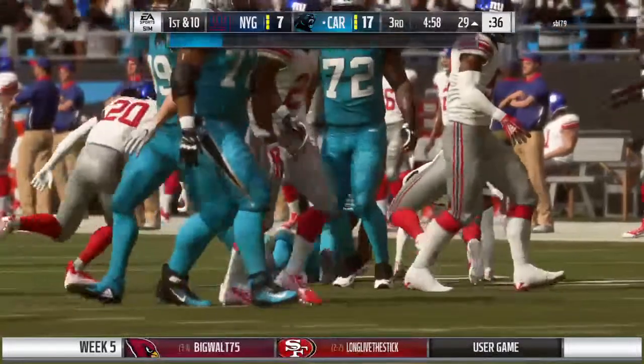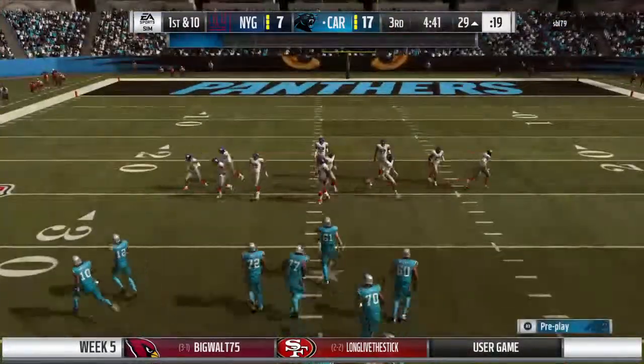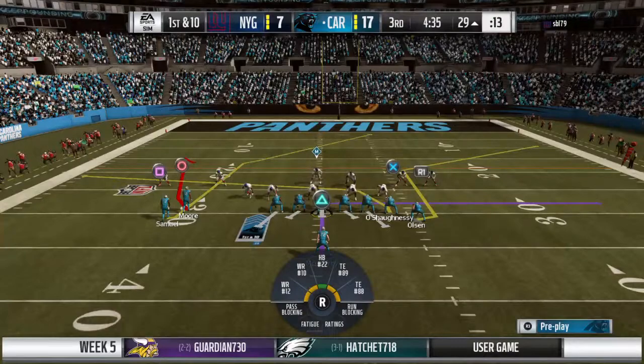With that type of force on contact, as an ex-DB, I expected the ball to come free. I really did. I thought that was going to be an incomplete pass. I've got to admire him catching it, taking the hit, and getting the first down.